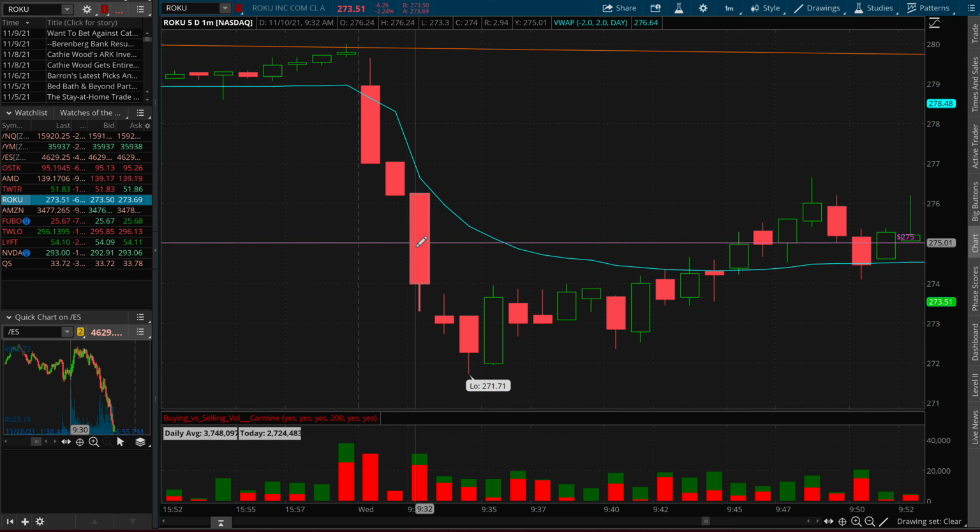You could have entered as soon as, anticipating the break of 275, and then scaled as soon as we have a nice push down. And look at that, we went down about $3. That's a decent move on the contracts. You could have caught that pretty nicely. And maybe you stop out or sell the last one for not as big of a gain, but definitely it would have been a nice trade again.